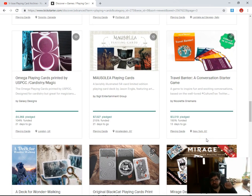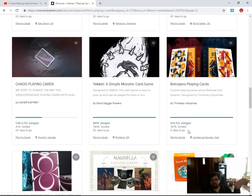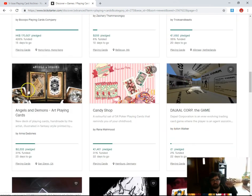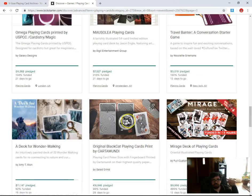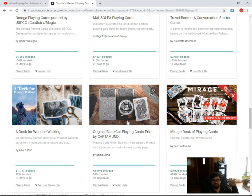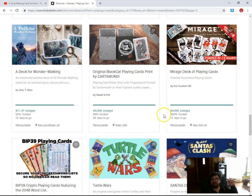Masalea Point Cards by Shizzle Entertainment Group, which was an okay deck. It's funded, 21 days to go. It's actually, in my opinion, a nicer version of the Angels and Demons theme than that one. Then we got Black Cat Point Cards by Salad Grind. 99% funded at 29 days to go. I think it's going to fund. I have a hunch. It's a small feeling.